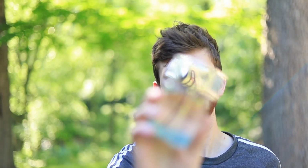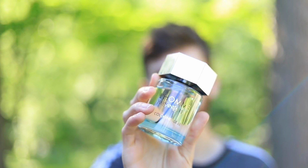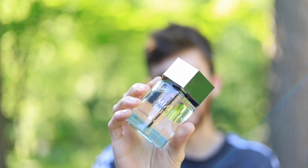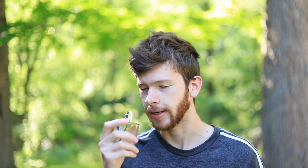Moving on to number 7, we have Lune Cologne Bleue by Yves Saint Laurent. Yes, even the mighty Yves Saint Laurent brand had to get in on the Invictus Aqua type of smell. Now this one has sea notes, lavender, and apple as some of the main notes. So again, no surprise here. Very similar note breakdown to everything else. And it does have that sweet, bubblegummy, salty Invictus Aqua type of smell. No other way to put it here.